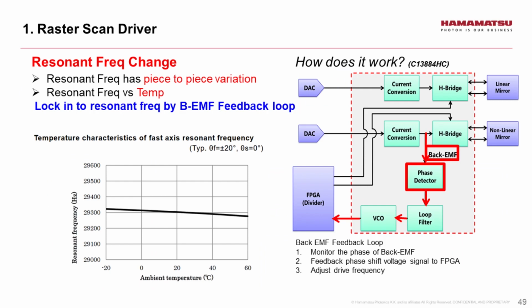How do we do that? First, once again, there are two challenges: piece-to-piece variation of the resonant frequency and the temperature drift of that resonant frequency, shown in the left side graph. As you can see, as temperature shifts, the resonant frequency drifts. It may look small, but when you look at the optical angle, the resonant frequency shift is actually visible, because the resonant frequency of the MEMS mirror has a high Q factor. It's very sharp, so a little shift in frequency turns into a large angle change.